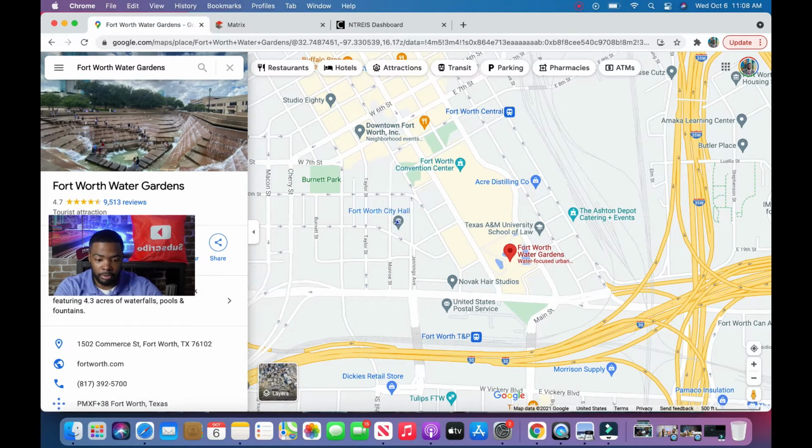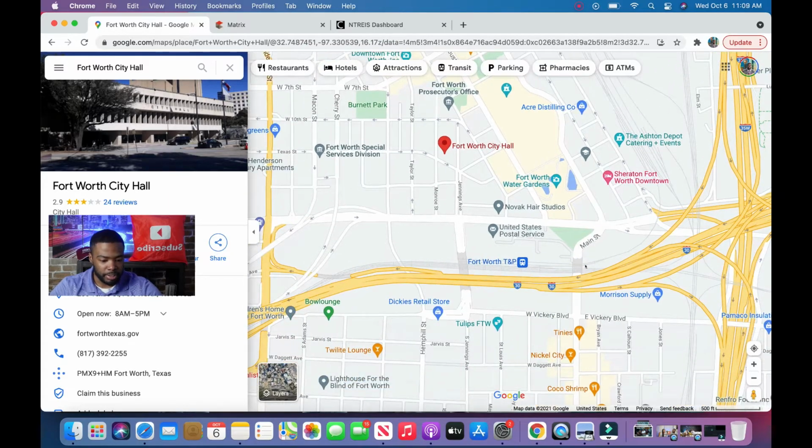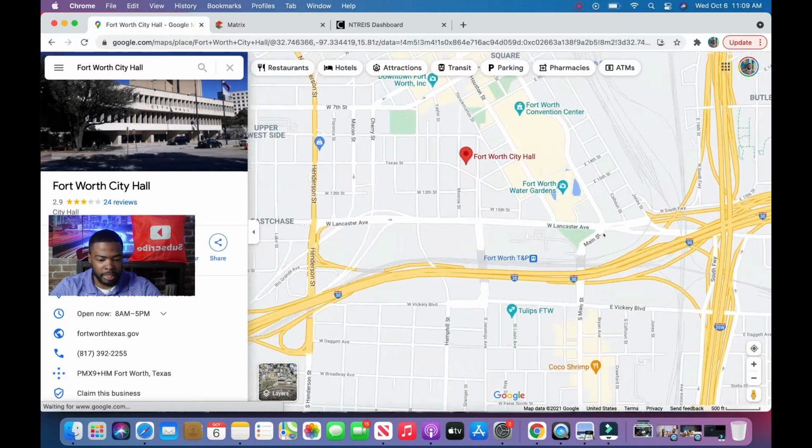You have City Hall in Fort Worth. So you can see it's not like newer buildings in Fort Worth, but it's not old either. I mean, it's not extremely old. So let me take you around to some other areas.